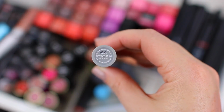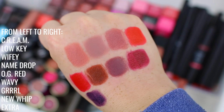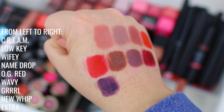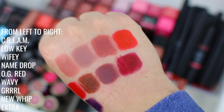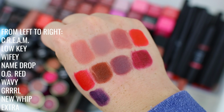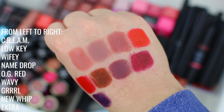But okay, so let me swatch them next to each other and decide which ones to keep and which ones I don't really wear. So here's what they look like swatched next to each other. I think I'll keep the majority of these just because I do find myself reaching for them pretty often. I don't know if I'd buy them all over again, but because I have them in my collection, I am going to keep the majority of them.